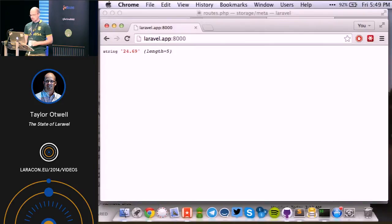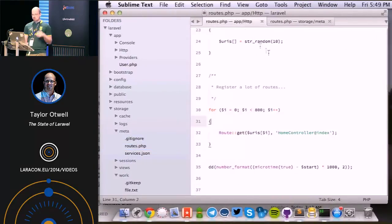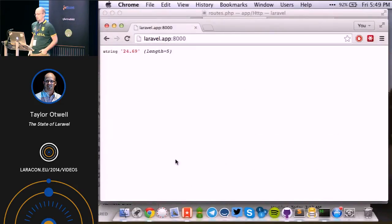One caveat to this is that this will not cache closure-based routes, so you need to be using controllers to take advantage of this, which people with 800 routes probably are using. They probably don't have 800 closures. But just something to keep in mind that if you do want to take advantage of this and you have a few closure routes, you might want to move those into a controller, because it'll be a huge speed boost to your application.